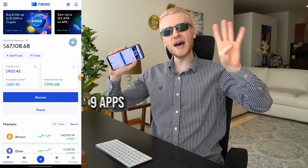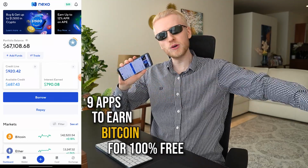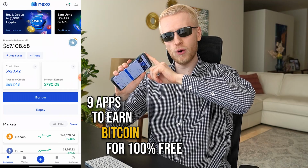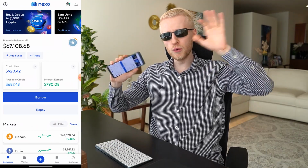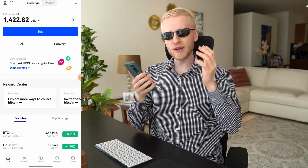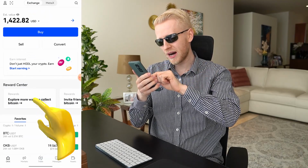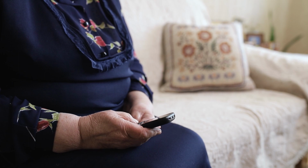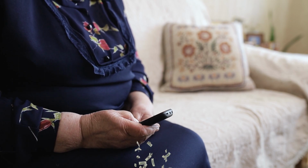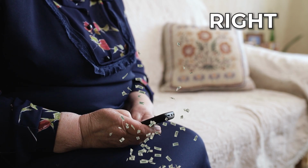Now you will see 9 apps to earn Bitcoin for 100% free on your mobile phone. There are no investments required, so you can start for free. You can do this worldwide in Asia, Africa, America, everywhere in the world. And these are easy apps, because with many of these apps you can earn money by clicking a simple button. And even your 98-year-old grandmother could start earning money with these apps right now.